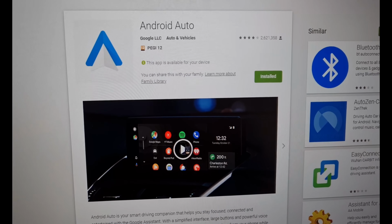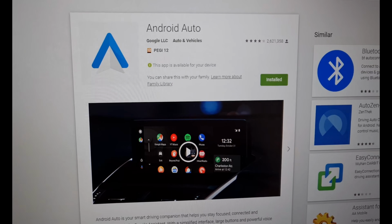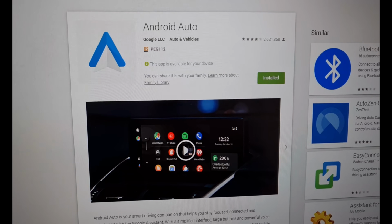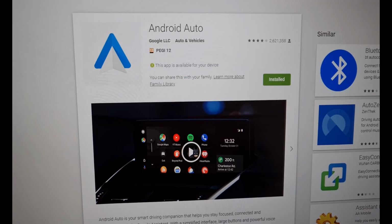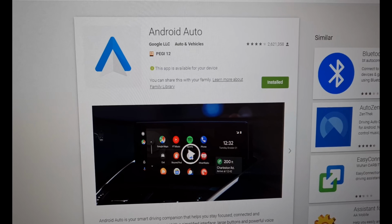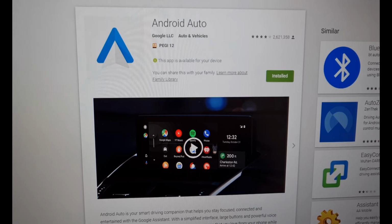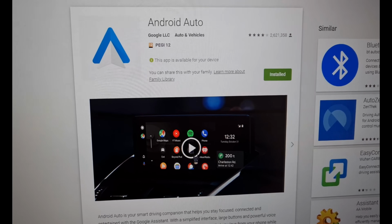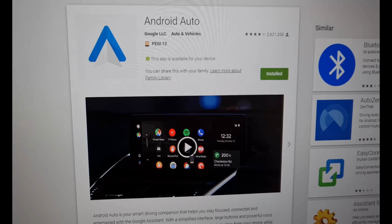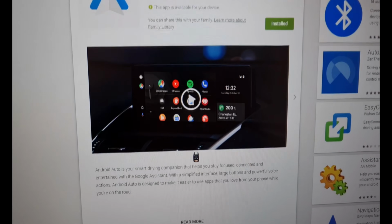I have had so many connection issues with Android Auto. Recently got Android Auto connected on the Audi TT, but all that happens is it drops out all the time. You end up getting very sporadic connection, and seeing this screen like we see in front of us now is pretty much a miracle, right? And I thought, okay, it can't just be me. Maybe there's somebody else who's having it.